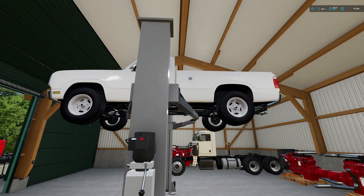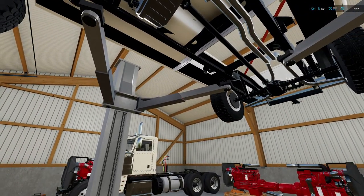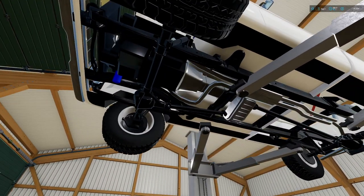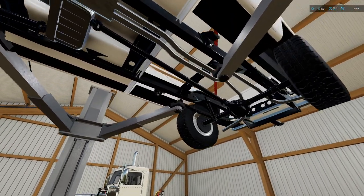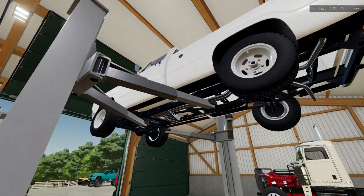Well, how far are you going up? I'm going to have to get a ladder just to get up here. Well, this thing is extremely detailed in here. I like it and everything. Oh, we got some rust on a bed. You can see through it.